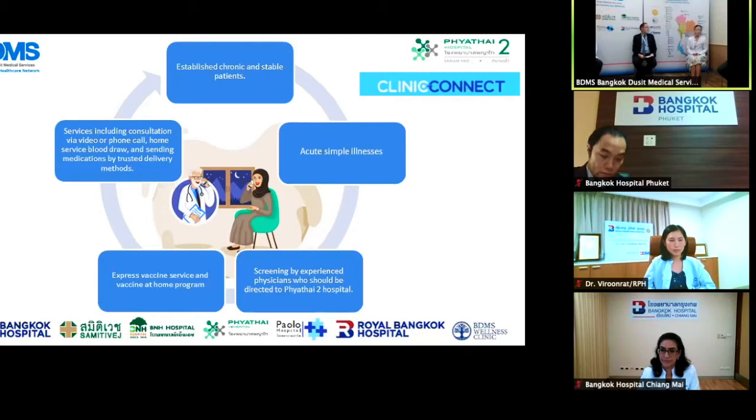This also applies for acute simple illnesses. If you just have mild diarrhea, you don't feel very sick and do not need to come in. Regardless of whether you're a chronic or acute patient, though, you will be screened by the doctors here, because unfortunately in some cases like bleeding, or if you have shortness of breath or chest pain, we would need to direct you to come to the hospital.